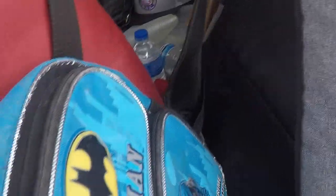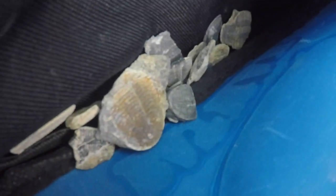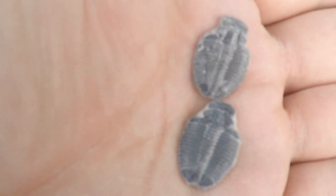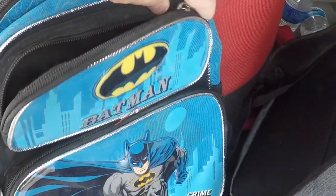Okay, check this out. So here in this little bag, we put the smaller ones. So we got all those little small trilobite fossils. Those are kind of pieces. The ones I have here in my hand are pretty much complete, but those are just in pieces. I'm gonna throw those inside right there.